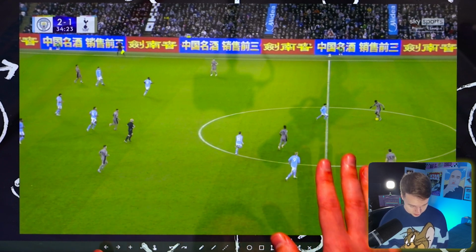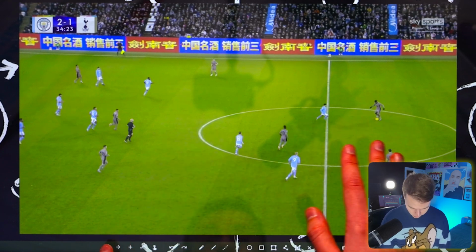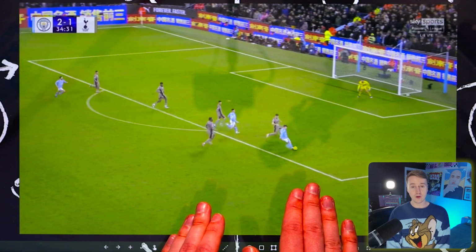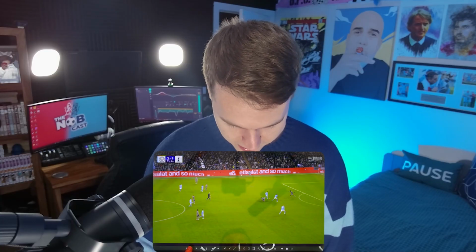This is just a few moments later. City 2-1 up now. Again, look at the pressure that Alvarez is trying to put on the Spurs defender. Wins it back. Haaland plays it into Alvarez. Alvarez hits the post.